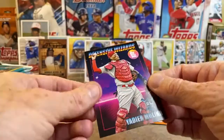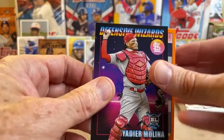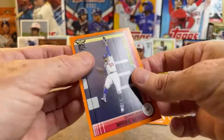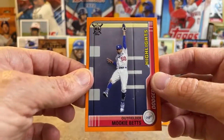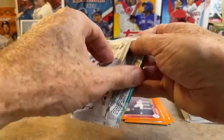And look at this, defensive wizards, and now back in the lineup, Yadier Molina. Put him up on the board also right there. And Mookie Betts. He's got a shot at the Hall of Fame as well. Having a fine career is Mookie Betts right there in the orange parallel.